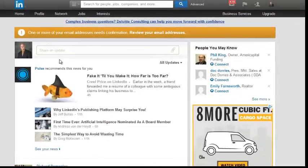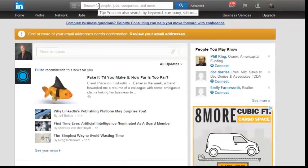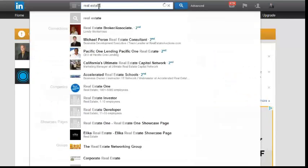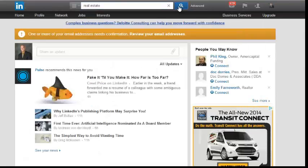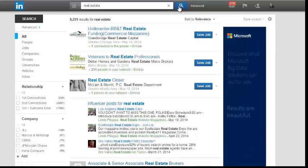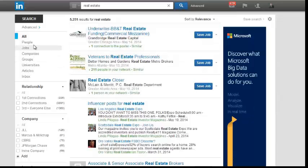So now what I'm going to do is go back to my main page here on LinkedIn. I'm just going to do a regular search for real estate as my keyword. Okay, so I've abandoned the advanced search and I've just gone straight to the regular search box and typed out the word real estate. Now LinkedIn kicks back some results to me, but over here on the top left of my screen you can see that I can narrow down.